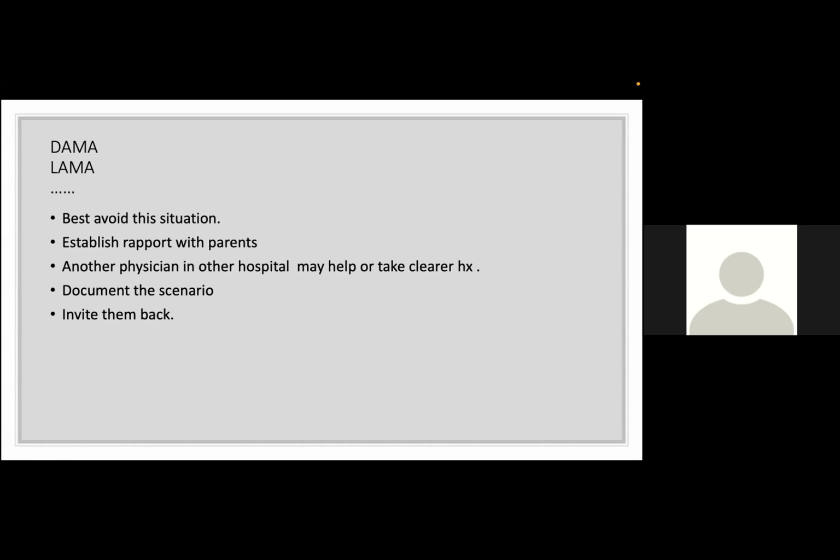So best to avoid it. Try to explain to the patient everything. Document everything in the file. If it's high risk, you will say high risk like that. Put all possible investigations and the diagnosis there. Another physician in another hospital maybe help or take a clear history.